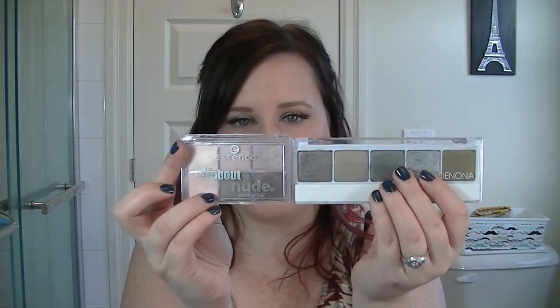Oh, here's a comparison of the packaging. This is Essence, this is $3, this is a $50 eyeshadow. I would say that the packaging looks pretty damn similar. It even has the same quality feel. But I'm so excited about these. I really recommend them. Probably gonna say all the same crap when I film my second palettes tutorial tomorrow.